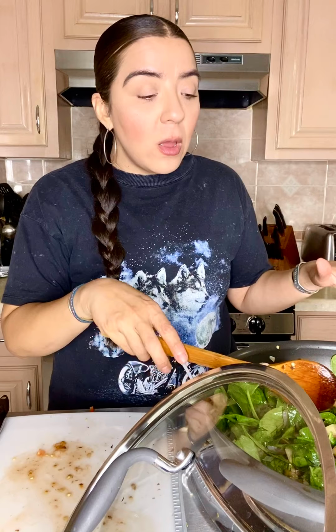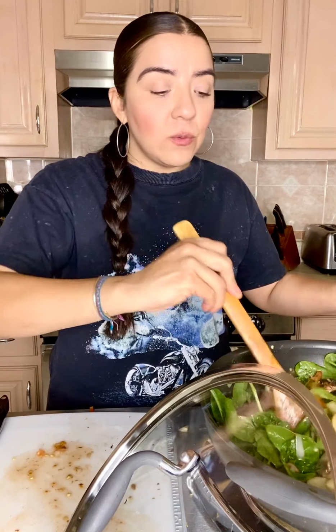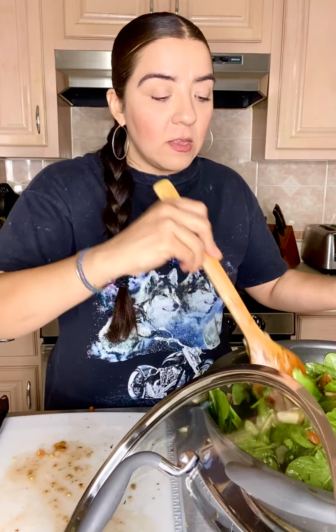So this is going to be a really nice superfood potato bowl that you can use again in burritos. You can use them in tacos. You can use them just as a bowl and then just have some toast or something like that. But that's it.